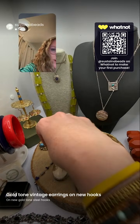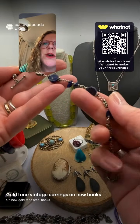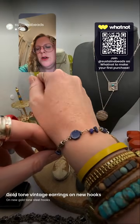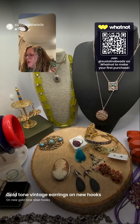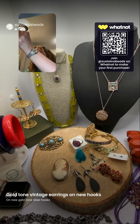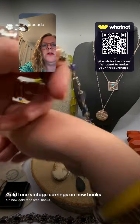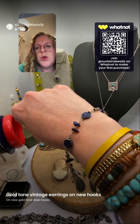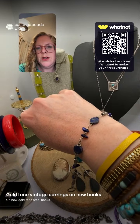Let's have another look at a little fun one. So this is a lapis gemstone bracelet, silver tone. Another cute little stacking one. Let me just check the length on it. This one is just under 8 inches, so it's slightly longer. And this one was starting at just £2. If I can get it to load.